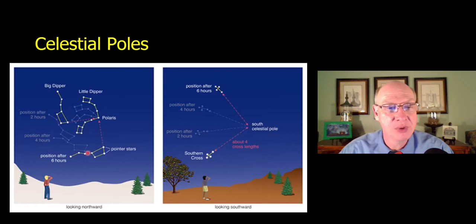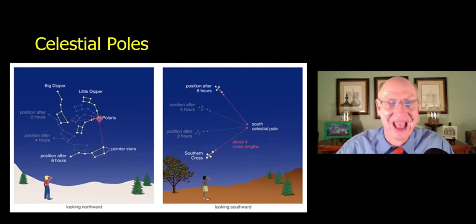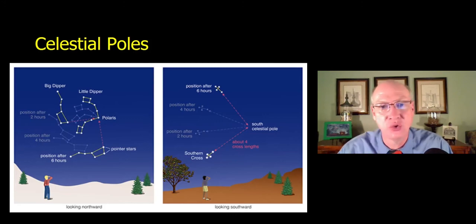The most reliable way to find the north celestial pole in the sky is to find the Big Dipper. 4 stars make up the bowl of the Big Dipper, 3 stars make up the handle of the Big Dipper, and these 2 end stars are called the pointer stars, and they point right at the North Star Polaris. It's the most reliable way to find the North Star.